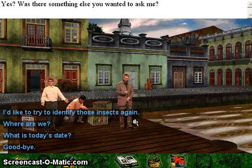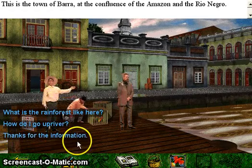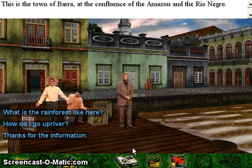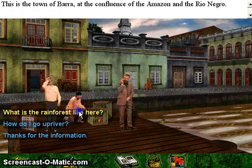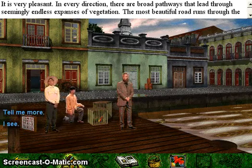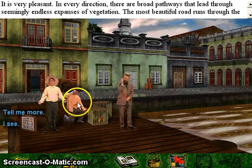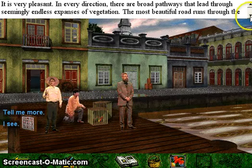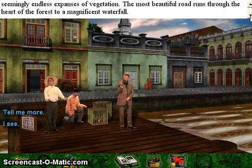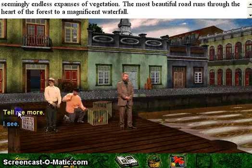Yes? Was there something else you wanted to ask me? Where are we? This is the town of Bara, at the confluence of the Amazon and the Rio Negro. We're still not in Manaus. What's the rainforest like here? It is very pleasant. In every direction there are broad pathways that lead through seemingly endless expanses of vegetation. The most beautiful road runs through the heart of the forest to a magnificent waterfall. The most beautiful road. Tell me more.